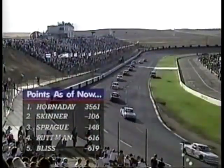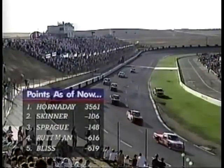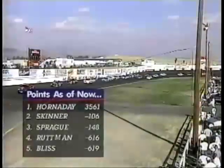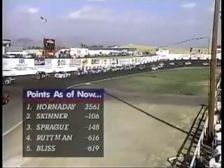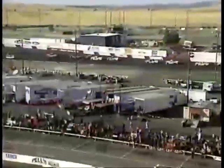Here's the point situation as of this very second. And of course, the race isn't over. I've heard from folks say, why do you show us the points when the race isn't over? Well, some folks kind of like to keep track of the story as it unfolds, and that's the story as of this very moment, with what'll be 4 laps to go.